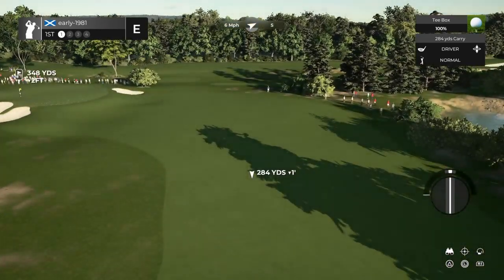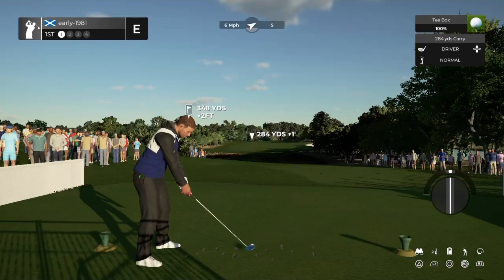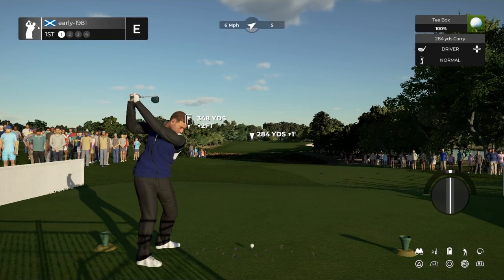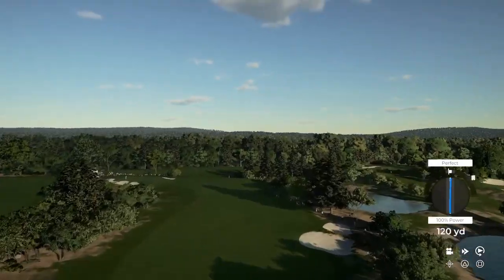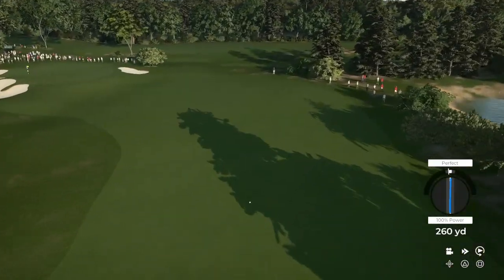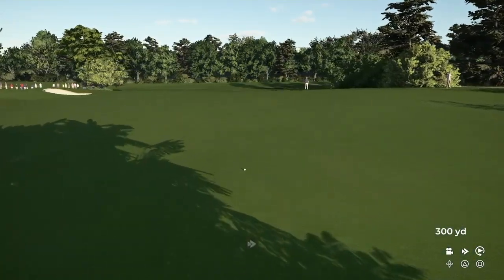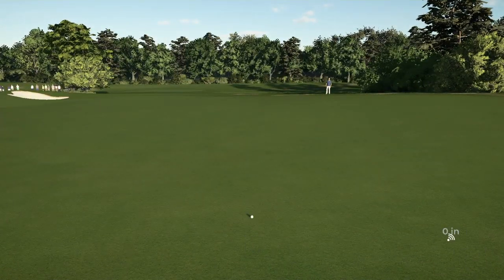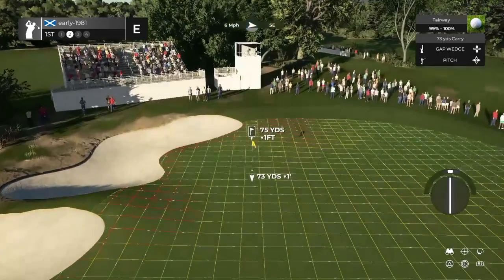So short par 4 to kick things off. We are just going to try and draw this round to the left hand side of the fairway and hopefully leave a wedge into this opening green. Lovely draw shot. Didn't turn as much as I'd hoped, but it is going to leave us a wedge into this first green. But this course is fairly renowned for being a difficult course, especially the green layout.